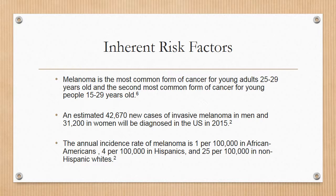So a little bit more on background, we're going to review 2 categories of risk factors. The first are these inherent risks, and then on the next slide we'll talk about some of the preventable risks. But you can see that melanoma is the most common form of cancer for young adults aged 25 to 29, and it's the most common form of cancer for young people aged 15 to 29 years old. So the younger populations are at higher risk inherently.